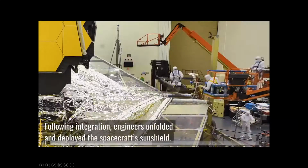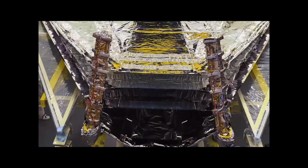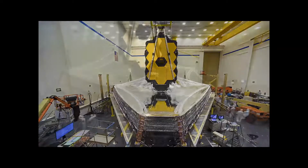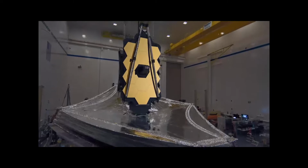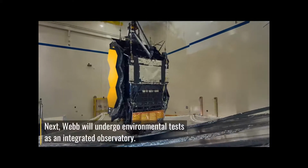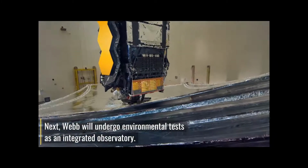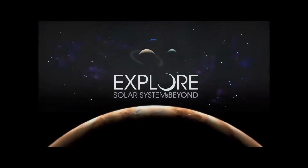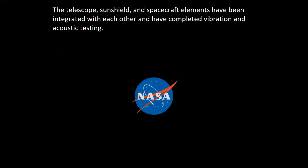And of course, as we put all this together, we have to do a lot of testing to make sure that we've done it properly and that everything is actually working. Now, having reached this level of assembly, we're not done yet. We have to take everything you see here on the screen and put it into a vibration chamber. We're going to put it on a giant table and shake the heck out of it to simulate the vibration that JW will experience during the rocket flight.